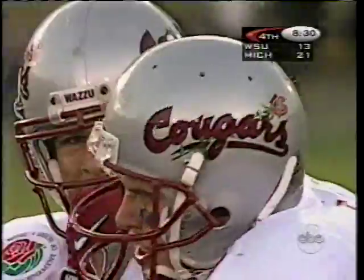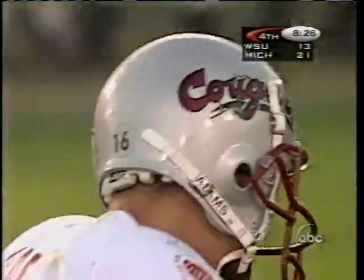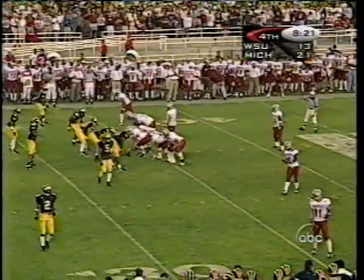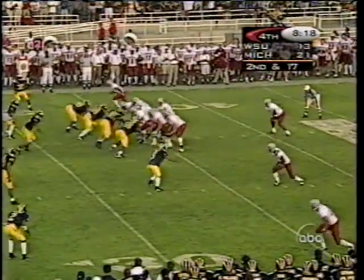Michigan blitzing almost on every play. When you put Jones and Gold together in that linebacking position, you've got some real speed for Michigan. Gold is very quick. Jones has 9 tackles in the ball game and 2 sacks.